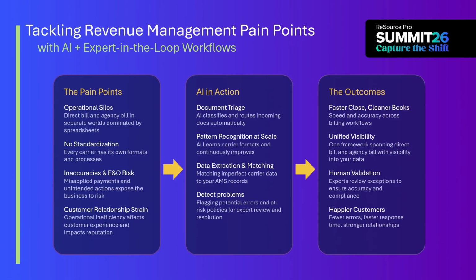We have a lack of standardization in these processes. All of the different documents that you're receiving from carriers, all of the different invoices and such, are not standardized, and they probably will not be. That's one of the advantages of AI, is that it's able to use all of these disparate formats and learn each one of them. We also find a lot of inaccuracies like E&O risk that result from cancellations that you did not intend, and misapplied payments being another big problem that AI should be able to help you solve.